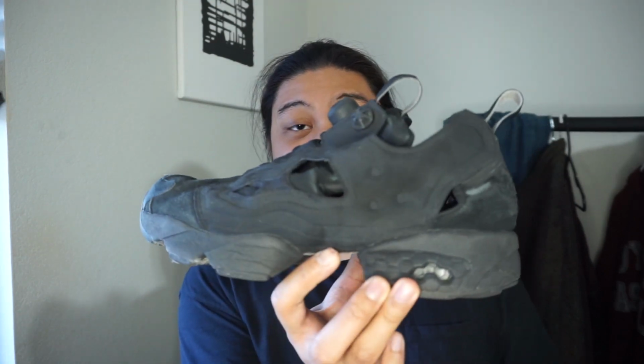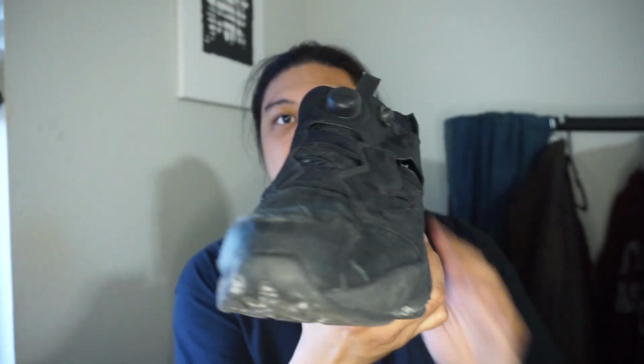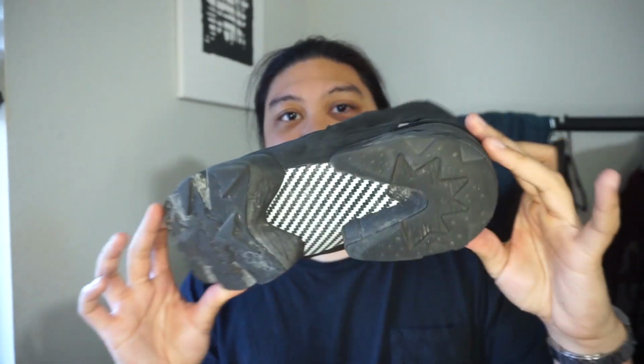The next shoe is going to be one that I actually haven't shown on the channel ever before, but I've had these for a couple of years now. This is the Reebok Instapump Furies, and then these are a United Arrows collab, I'm pretty sure. Actually Beauty and Youth collab, which is a shop out in Japan. And so this is an all black pair of Reebok Instapump Furies.